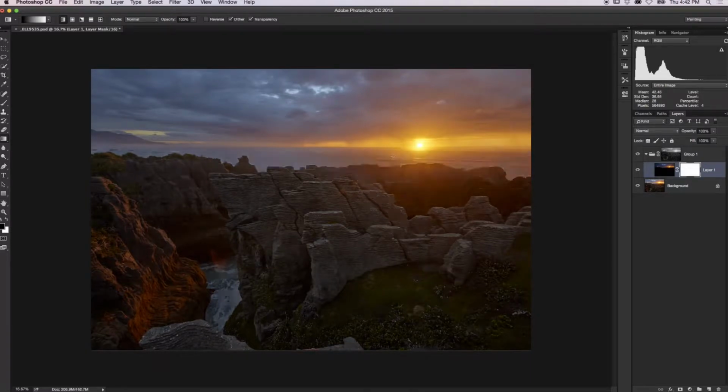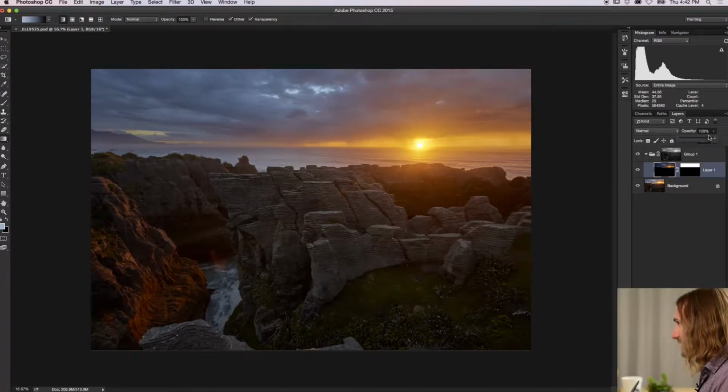I'm going to do a little bit of a better job there. So maybe from here to here. And that looks pretty good. I'm going to turn the opacity down on this just a little bit to compensate so I can bring some of that intensity back to the sun while still maintaining the shape of the sun. And now what I can do is just sort of custom paint out some of the sky.